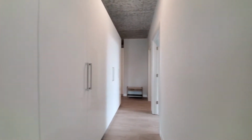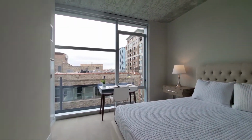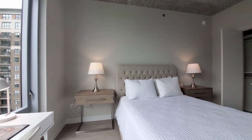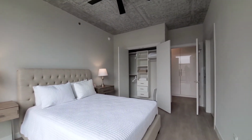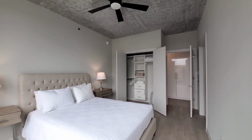Heading back toward the bedroom and the entryway, you have a really incredible wall of cabinets with lacquer look front and both shelving and hanging and a ton of both. Turning into the bedroom, looking at a home office desk, queen-size bed flanked by nightstands. Closet is set up with custom organizers, additional bedding and towels.